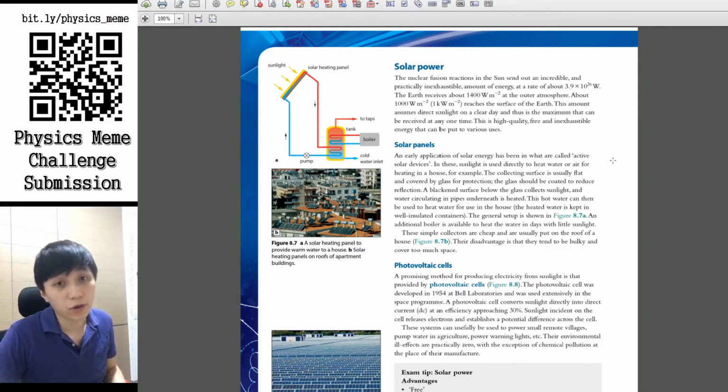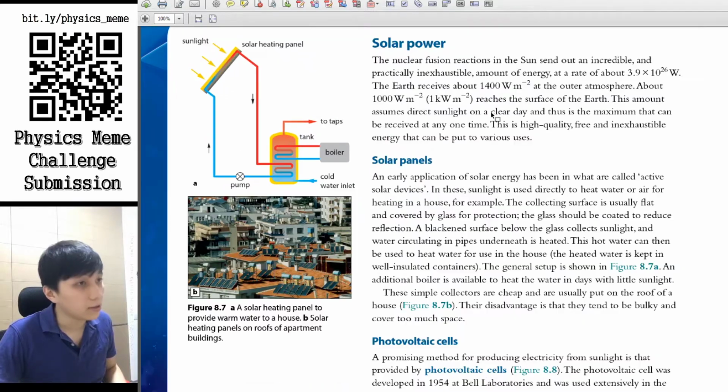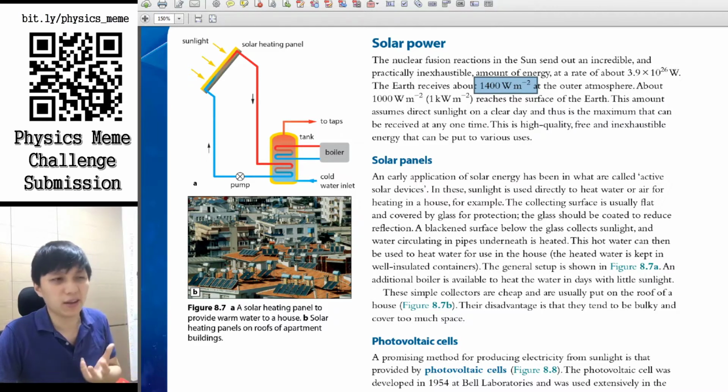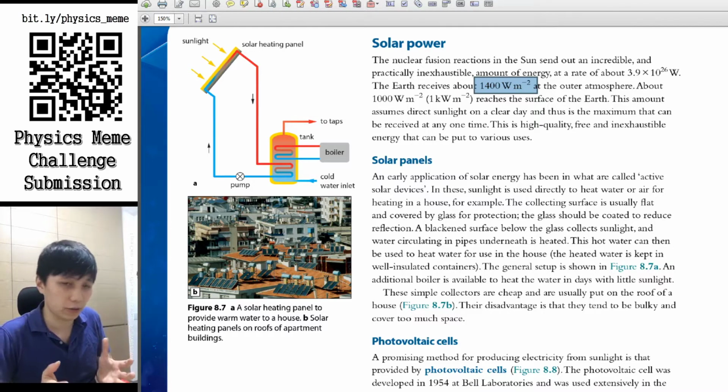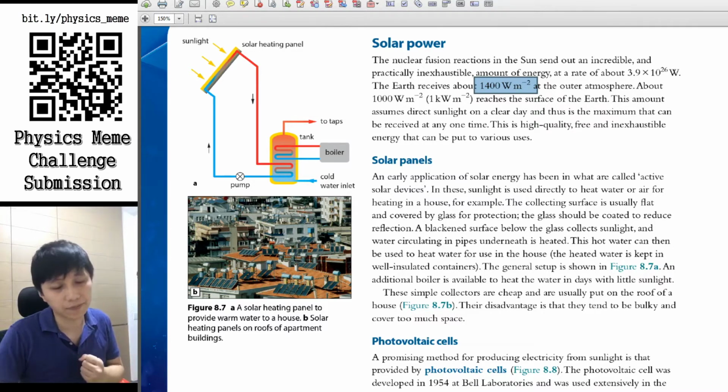Hi, in this video we'll talk about solar power. Do you know that the Earth is receiving 1,400 watts per meter square every second on average from the sun? You may think that 1,400 watts is not a lot, but pay attention that this is per meter square. That means if you multiply it by the area in meter square of the Earth, it's actually a lot of energy. That's why, if you pay attention to the technology trend nowadays, people are trying to use more green energy, and solar energy is definitely one of the best ways to do it.